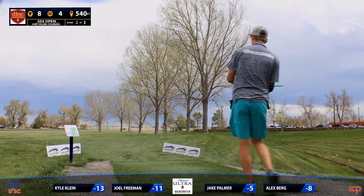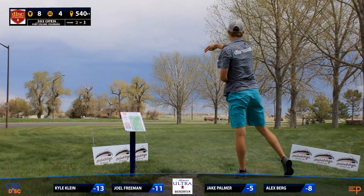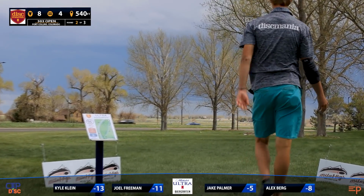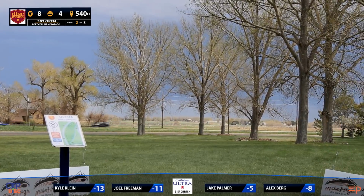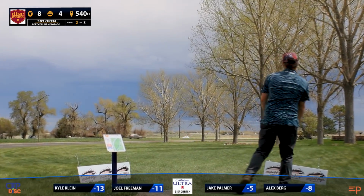Would you say, Kyle? Absolutely. It's all about getting off the tee clean and then giving yourself that easy look for a hyzer approach. Sidearm play is going to be one of the more common plays. I think it puts you in a phenomenal spot. He's got a look at both sidearm and backhand into that pin.